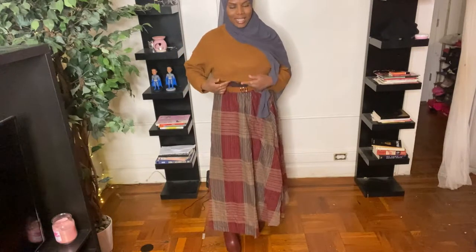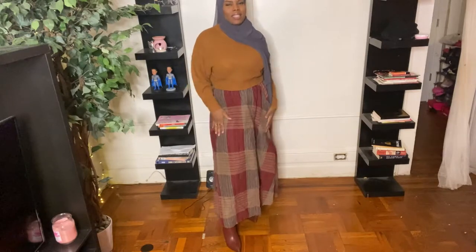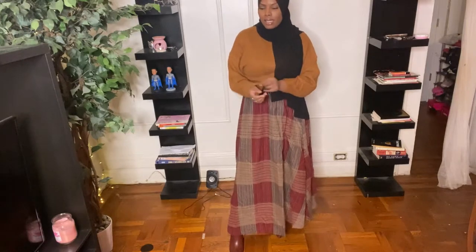The top is actually a crop top. I have on a shirt underneath here, so that's not my skin that you're seeing. It's a crop top sweater. This sweater is really nice. It's really comfortable. I do like the sweater, but I bought it to match the skirt. I don't know. I'm gonna try to see how black looks with it. I'll be right back. I still don't like the top with the skirt, even with the black. This color just doesn't match.